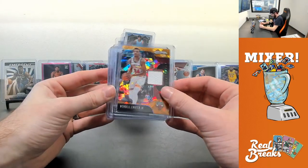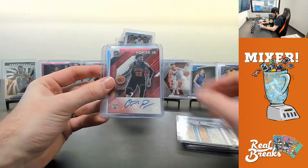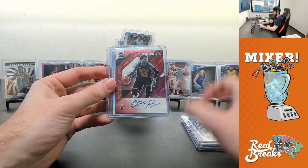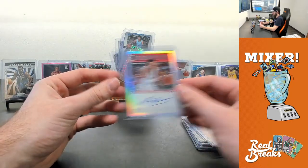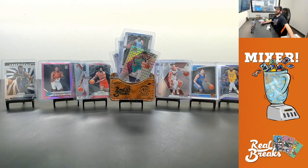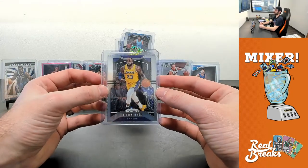Relics and Autos, Wendell Carter Jr., Bulls, McCollum Trailblazers, Courtney Lee, Knicks, Otto Porter Jr., Signature Series choice for the Bulls, and then Vincent Edwards, Rockets. Yeah, I mean, Christopher, you didn't get any Jayson Tatum, but you did get those nice choice mojos from Optic, so you got a couple nice ones still. Wasn't a complete bust. LeBron, Prism Base for the Lakers.